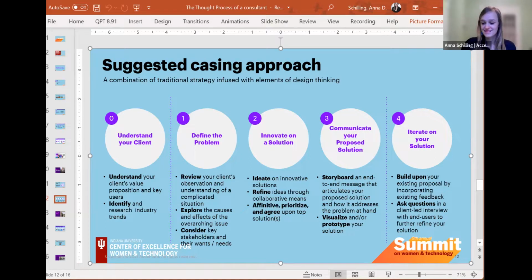You guys must be design thinking pros. This doesn't even sway you guys.